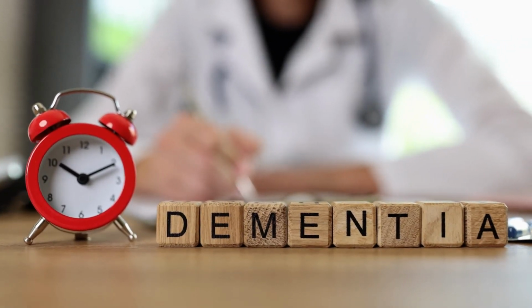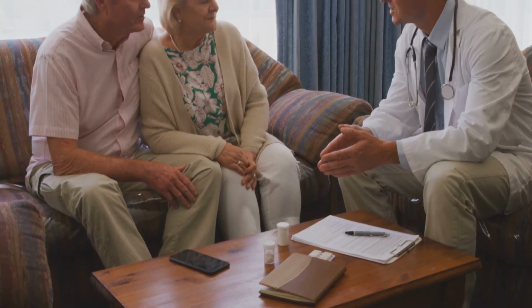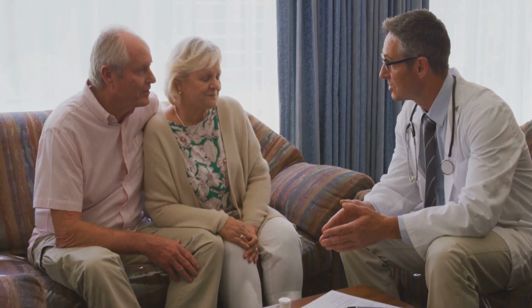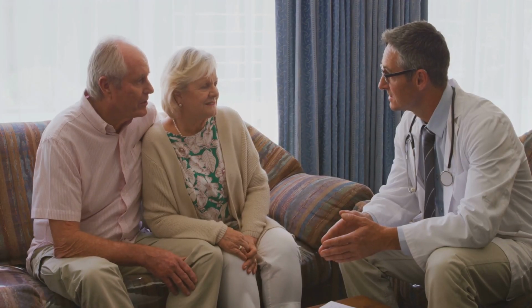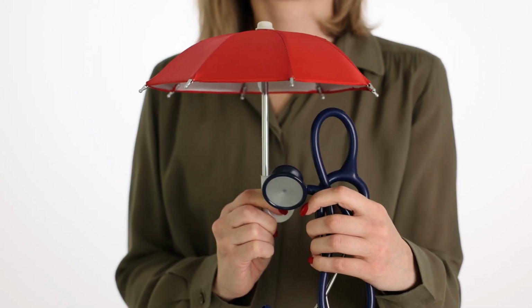What is dementia? Dementia is not a specific disease. It's a general term used to describe a decline in mental ability that interferes with daily life. Think of dementia as an umbrella under which many different conditions fall.